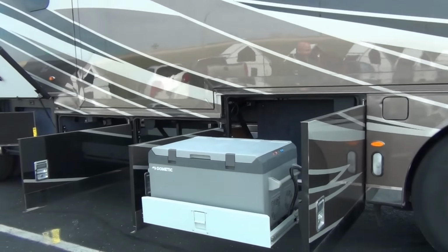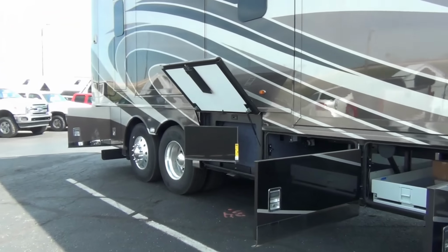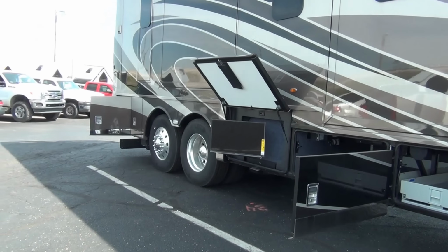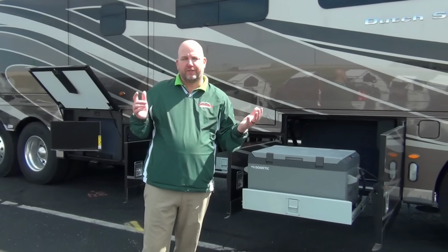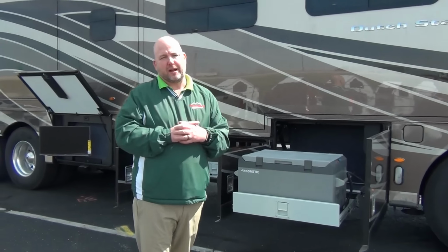This does have a tag axle on it. As you can see, most coaches do not have tag axles when they're 40 feet long, and I've had that question before. Somebody called me up, Chris, why does Newmar put tag axles on their 40 footers? Well, the better question might be, why don't the other companies put tag axles on their 40 footers?